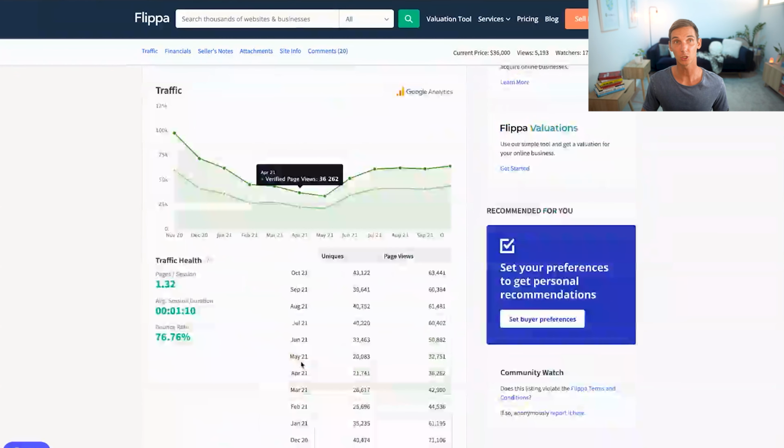So now let's talk about the pros and the cons of a content website business. Now, the pros are that they're very passive. Usually you can hire people very cheaply to create content for you. You can hire SEOs to do SEO audits and SEO work for you. And you can hire virtual assistants to do most of the work for a content website quite cheaply.